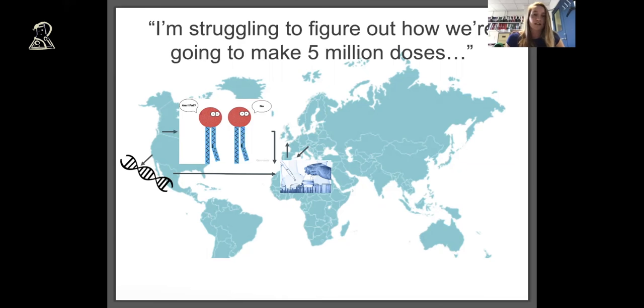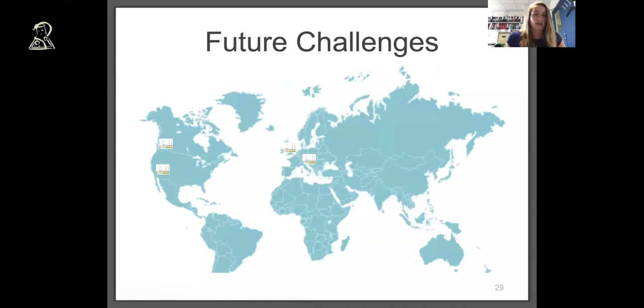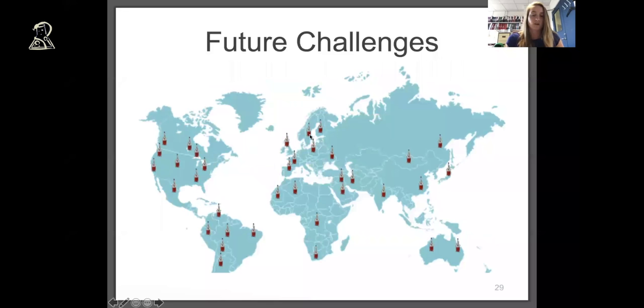So obviously this requires a lot of logistical challenges, making sure that you can get everything on time, and it would just be much more advantageous to be able to do all of this in one country than relying on shipping it all over the world, which has a lot of logistical aspects to it. So in the future, where I see this going is, instead of having these big manufacturing centers all over the world that make the RNA or make the lipids or make the formulations, I think we'll have more smaller centers where you can just locally manufacture GMP vaccines, and this will enable a more robust and fast response to an outbreak.